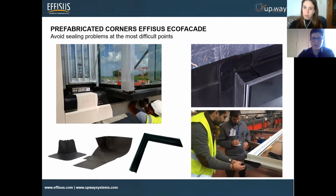And the thing is, Marisa, the important thing about having prefab corners is that we should not allow this type of corner, this type of sealing detail, to be done at site. Again, sometimes without the proper conditions, sometimes the installer doesn't have the actual knowledge of how these interfaces are going to be sealed, and it will lead to a lot of serious problems at site.